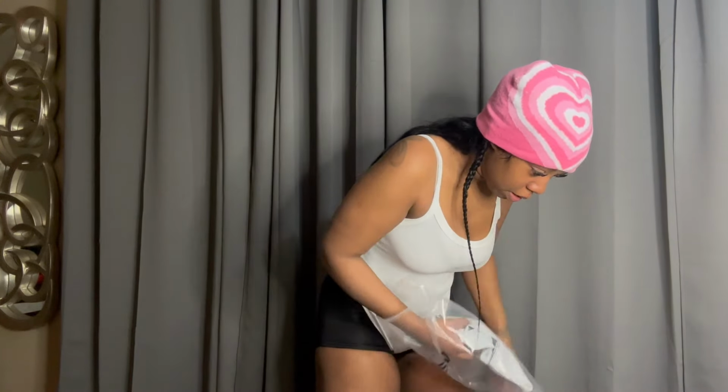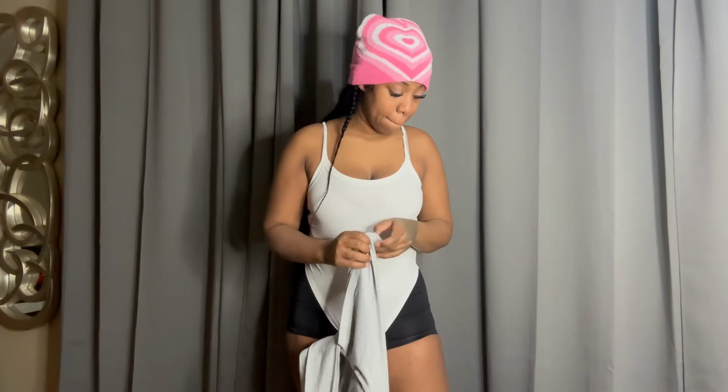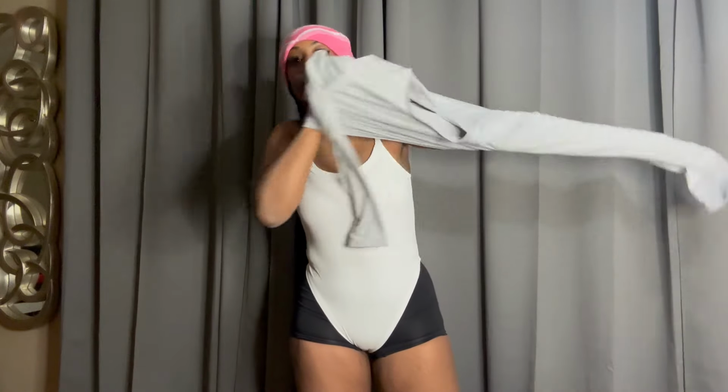Did I get a pair of white underwear? What did I get, a white... Oh, it's a t-shirt. I also got a t-shirt. I like this in a large. I feel like I should have just got all my stuff in a large now.